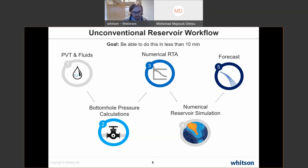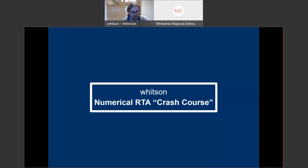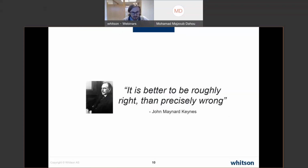And the key thing that we have introduced that is a little bit new as of the last year is this numerical RTA concept, and that's the main topic of the joint industry project as well. So when it comes to numerical RTA, the question should be, okay, I've heard about RTA, I never heard about numerical RTA, what is it? The fundamental piece that numerical RTA is very good at, or the vision that it tries to entail, is that it's better to be roughly right than precisely wrong.